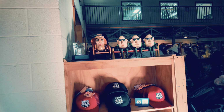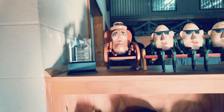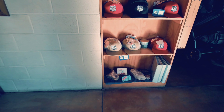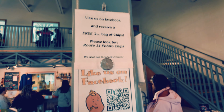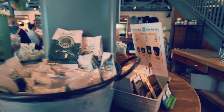We were having chips with potatoes. Chunks of salt. That's the salt they use, I bet. I'm not gonna miss an opportunity to get a free bag of chips, even though I'm gonna buy. What? Potato chips. Okay.